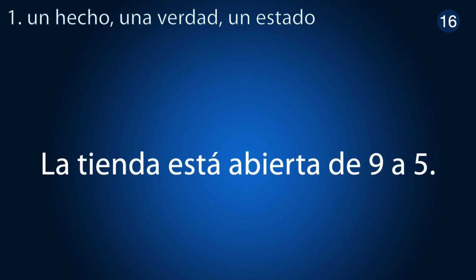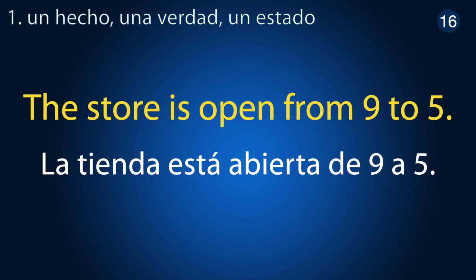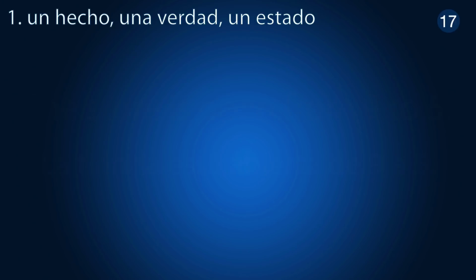La tienda está abierta de 9 a 5. The store is open from 9 to 5.